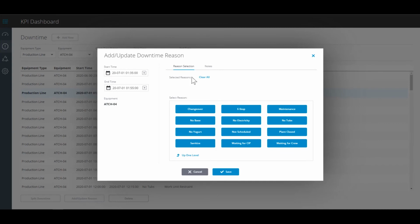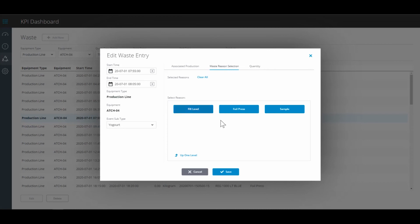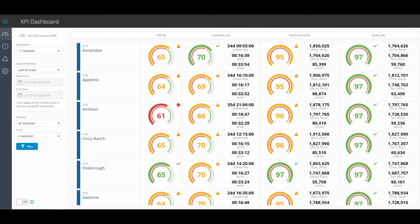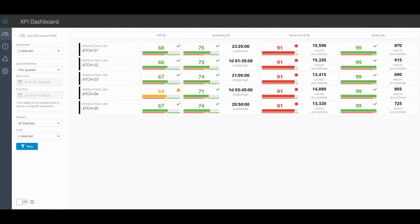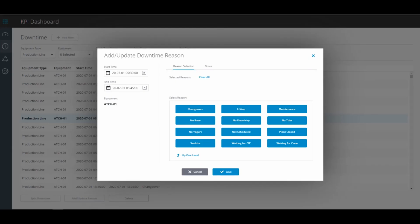When human intervention is needed to document downtime or waste, the operator can manually enter data, ensuring valid reason codes are applied to any downtime or waste events. The combination of automated data capture and operator input provides the context to drive throughput, rework, scrap, and downtime improvements. Consistency of the data across plants, lines, and assets allows the data to be seamlessly delivered from the factory shop floor to the top floor.